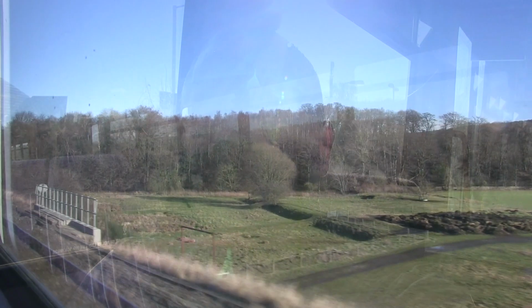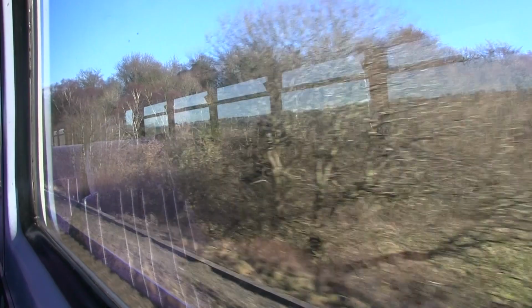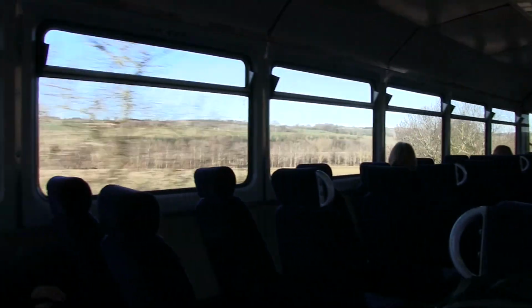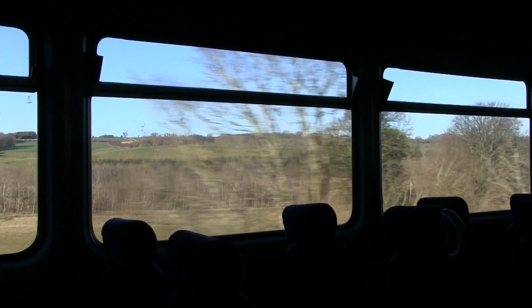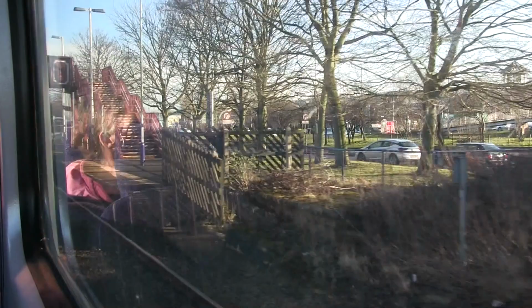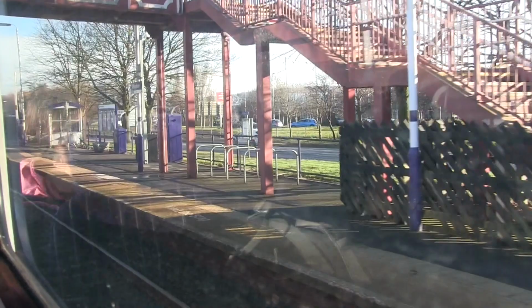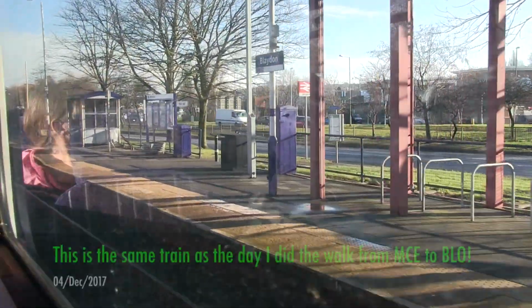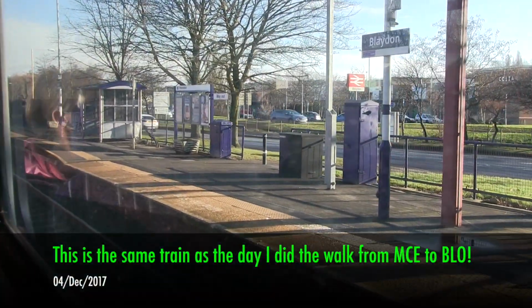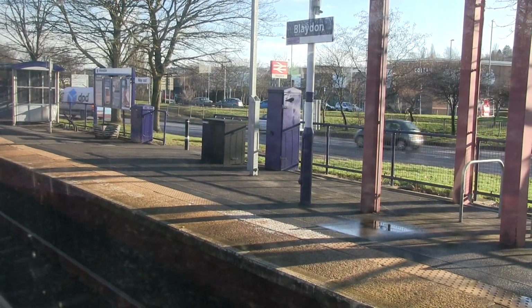So let's head back. We just left Stocksfield a few moments ago, so this is the section that we walked. But we walked on the north side of the river, which is over there. Right, we're now arriving at Blaydon. This is where we did that walk from Gateshead Metro Centre. A bit further inland this time, went away from Newcastle for today's walk. In fact, I'm not so sure if it isn't the same train we got last time, but not 100% sure.